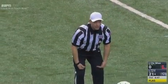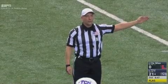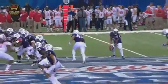Personal foul, illegal cut block back toward his own goal line. Number 2 in the offense, 15-yard penalty from the line of scrimmage, second down.